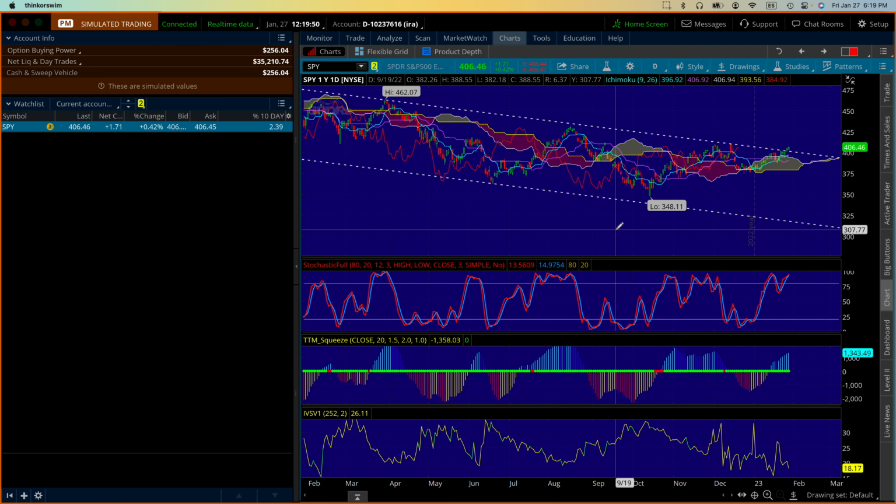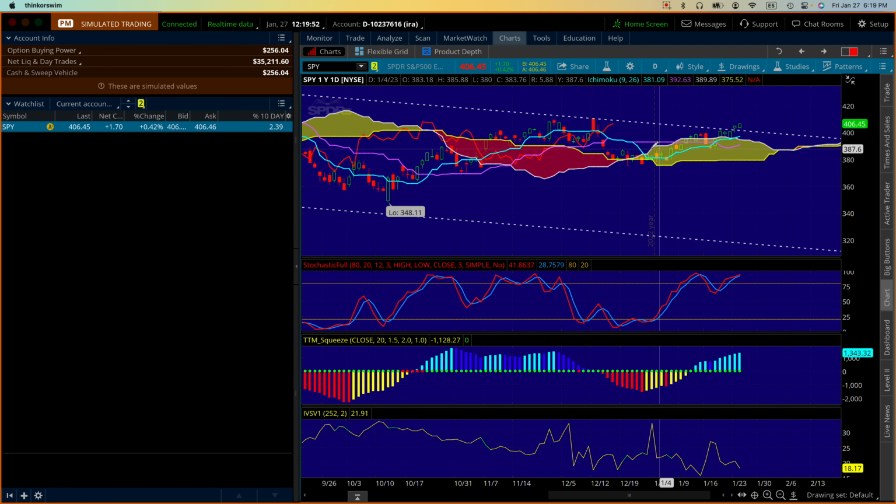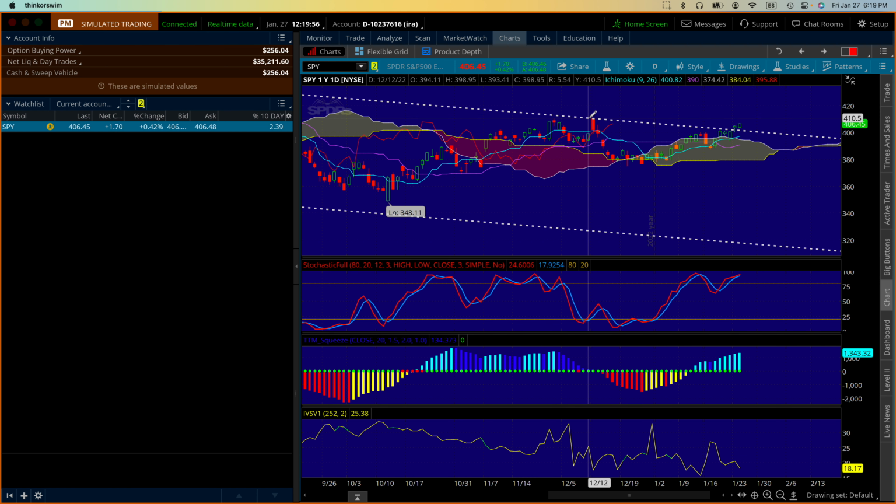So what am I going to do with this? Well, next thing is we need to close above this previous high, and this previous high was an intraday high, so we're going to look for this one here. Closing high was this one here. Okay, that's the valid one. So I'm going to point it out here and select it, and there we are.